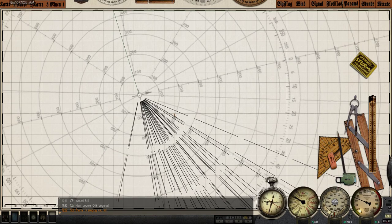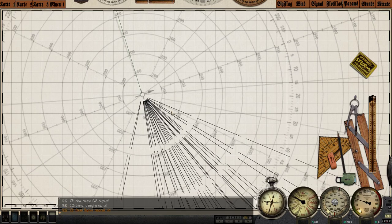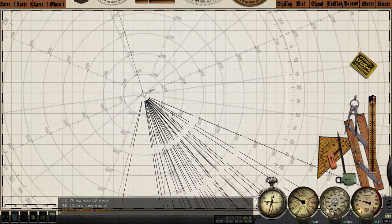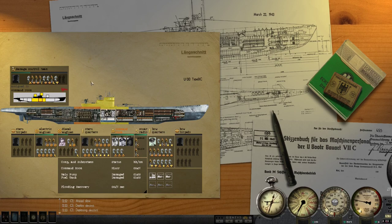Der Feind hat uns in der Ortung, Herr Kaloin. Yeah, I know. Kleine Fahrt voraus. Täuschkörper aussetzen. We need to get rid of the water. This is badly damaged. It's orange. That's short of total destruction. When the compartment gets red, it's completely destroyed. Come on, come on. Get the flooding under control.